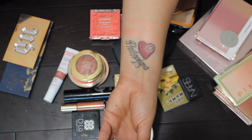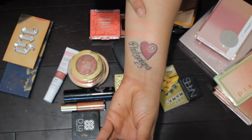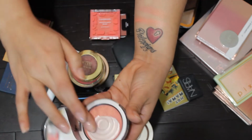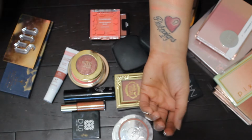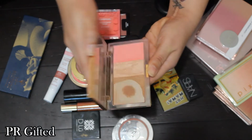Oof. It's so pretty. Those two shades actually, now that I see them, they're kind of similar, except this one from It Cosmetics is a little bit more sparkly. Let me go ahead and give it another little swatch. Ooh, so beautiful. Okay, and then this one is a little trio palette with a blush, bronzer, and a highlight.